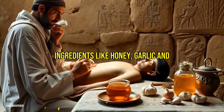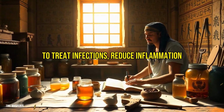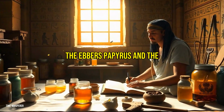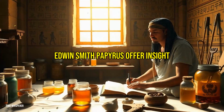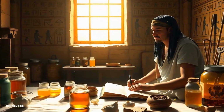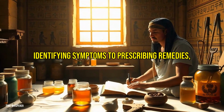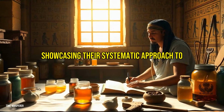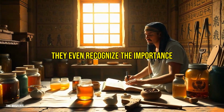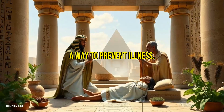Beyond surgery, the Egyptians developed a vast array of remedies derived from natural sources. Ingredients like honey, garlic, and willow bark were commonly used to treat infections, reduce inflammation, and relieve pain. Their medical texts, such as the Ebers Papyrus and the Edwin Smith Papyrus, offer insight into their diagnostic methods and treatments. These documents detail everything from identifying symptoms to prescribing remedies, showcasing their systematic approach to medicine. They even recognized the importance of hygiene, emphasizing cleanliness as a way to prevent illness.